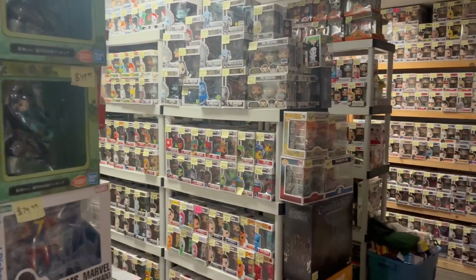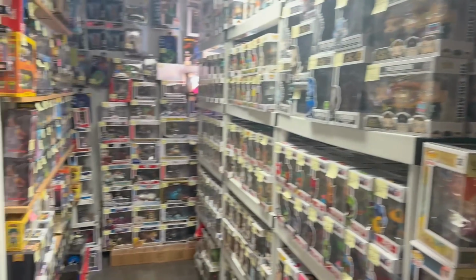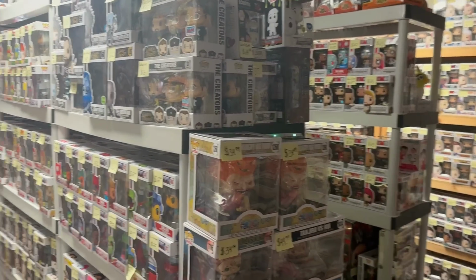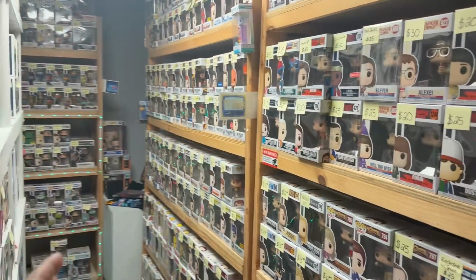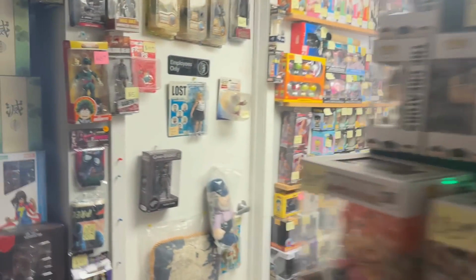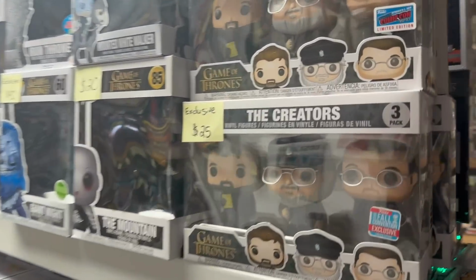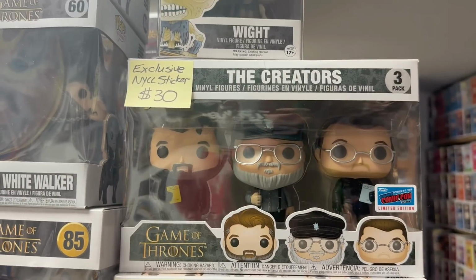Let's see. Let's go into, this is the ending of the store, but like I told you guys in the beginning, this place just keeps going and going. So you have this section right here, then you have this section, and then finally this is where the store comes to an end. But it's kind of like Bed Bath & Beyond, but this is the Beyond section of that.